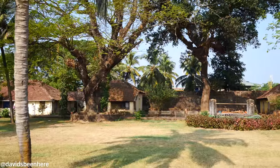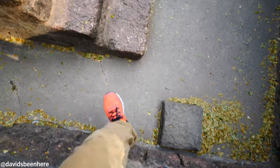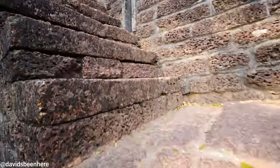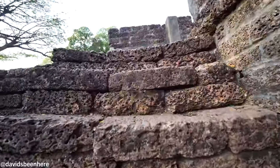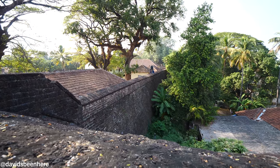One thing that's very unique to this fortress, which I've never seen before, is that it has secret tunnels that would lead to the sea. And this is it right here. This is one of the entry points. Whoa. Walking the walls. And there's Thalaserry. Woo! Beautiful.